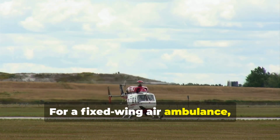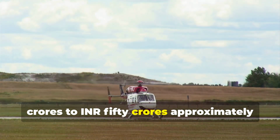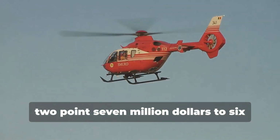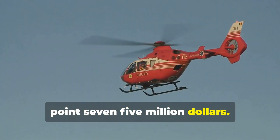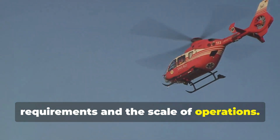For a fixed-wing air ambulance, setting up can cost between INR 20 crores to INR 50 crores, approximately $2.7 million to $6.75 million. These figures can vary based on specific requirements and the scale of operations.